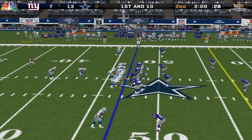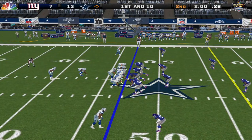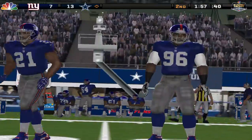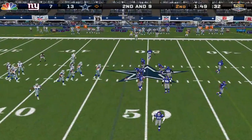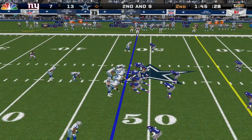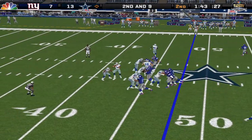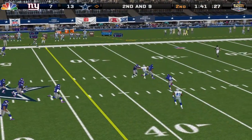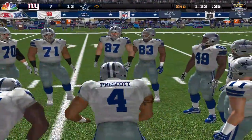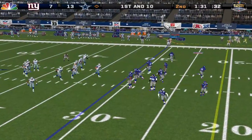New York comes out in a 4-3. Going to the right. Mark comes up to make the play at the 48-yard line. Elliott is the deep back. The blitz is on, and it's caught. Jenkins is there for the tackle at the 31. Ball on the 31-yard line.